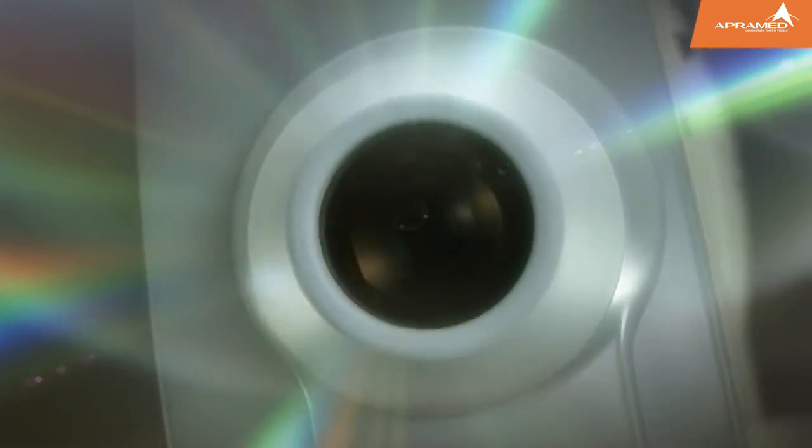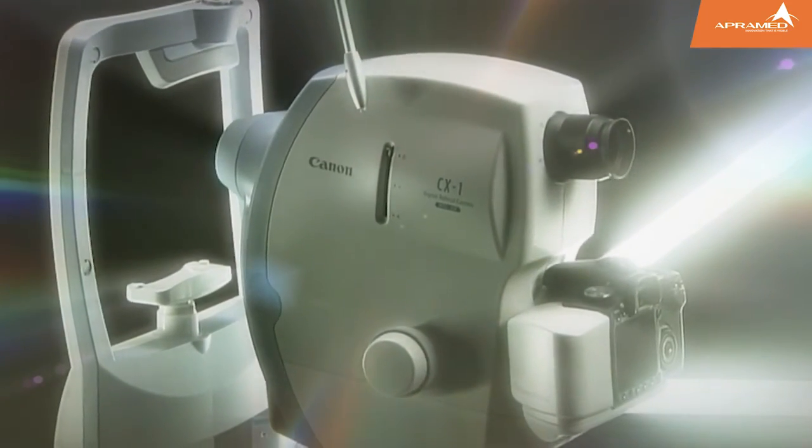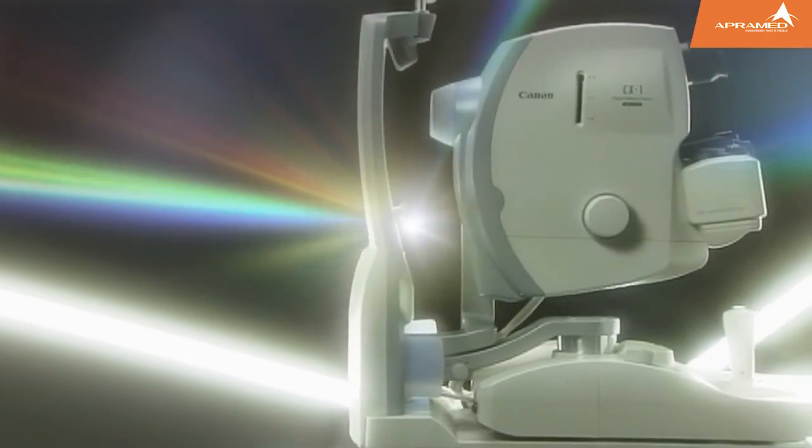We will continue to advance and integrate Canon's optical and digital camera technologies, expanding the possibilities for retinal examination and diagnosis.